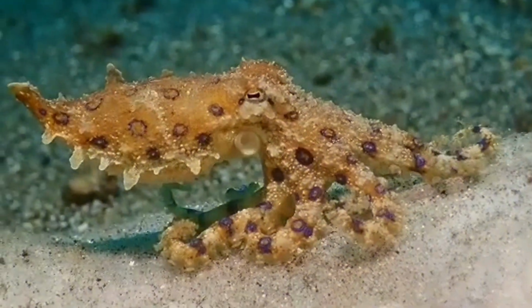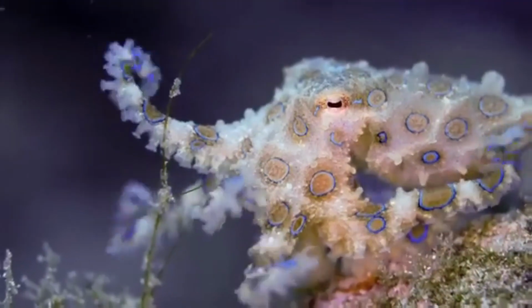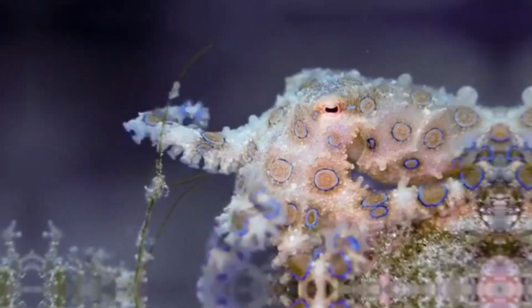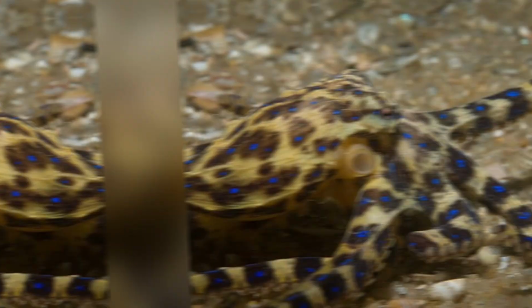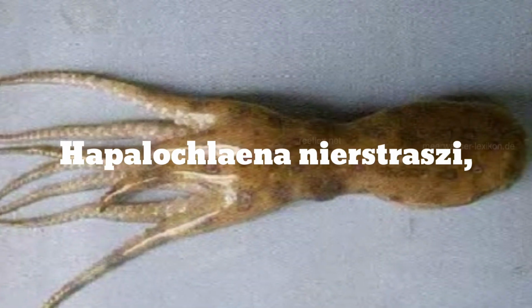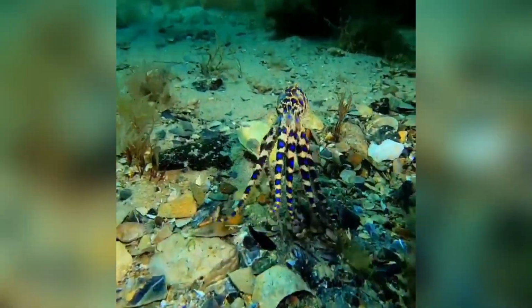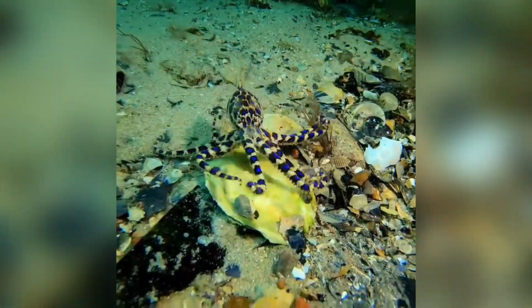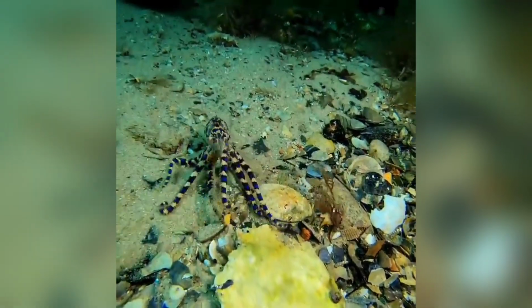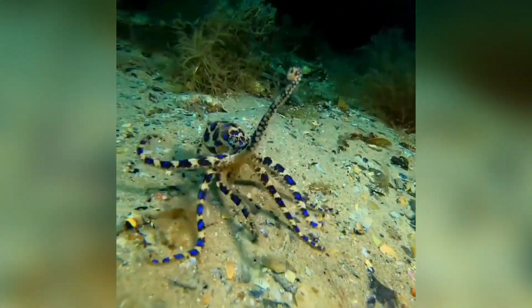Blue-ringed octopuses aren't just one single species. In fact, there are several recognized species within the genus Hapalochlaena, including the greater blue-ringed octopus, the southern blue-ringed octopus, the blue-lined octopus, and the rare Hapalochlaena nierstraszi, only known from a few different specimens. While each species has unique patterns and slight differences in size and habitat preference, they all share the same signature electric blue rings or patterns that flash as a warning to predators and sometimes to curious humans.